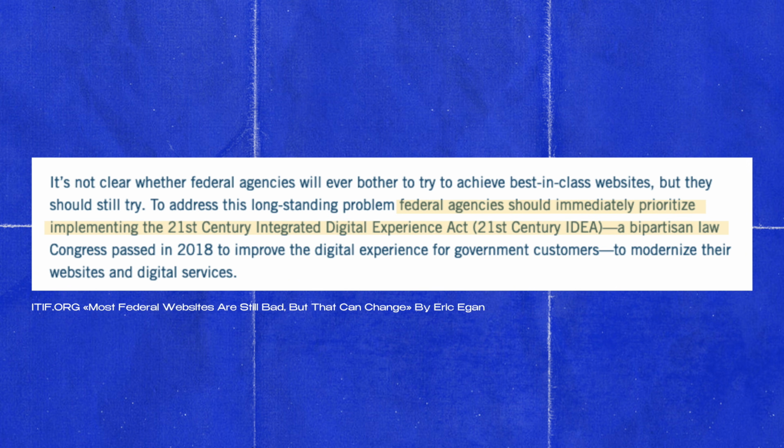Legislation like the American 21st Century IDEA 2018 is on the right track. It requires agencies to prioritize modern UX and mobile compatibility. But now we need real political will to make sure these laws actually get followed. Congress and European parliaments should update rules to promote flexibility and innovation while keeping security and accessibility as important but realistic goals, not bureaucratic choke points.